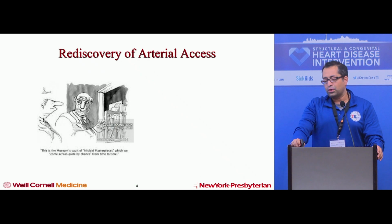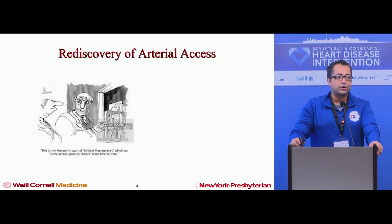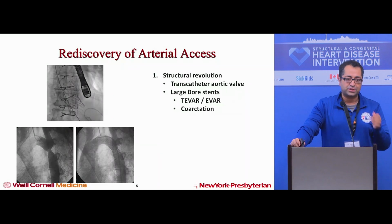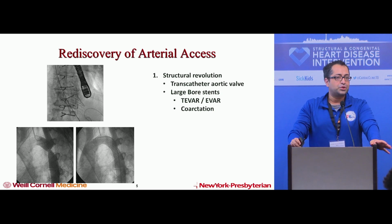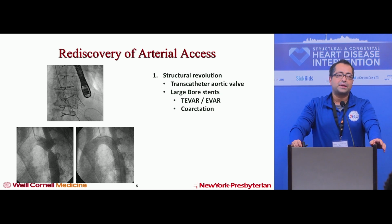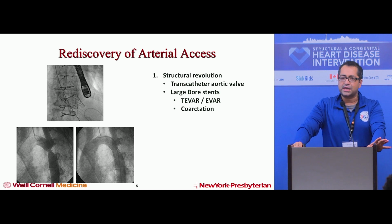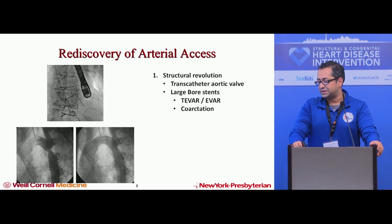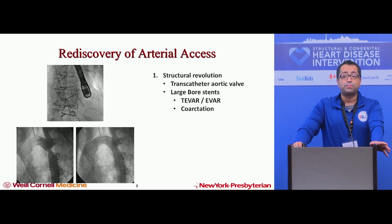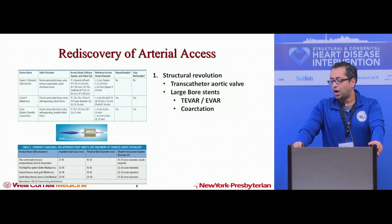And so, the reason it's been rediscovered as to why we do arterial access has really been the revolution of need for large vessel access in the past couple of decades. That started with transcatheter valves, and I'm going to focus more on the arterial side, but remember, what I'm talking about is apropos to anything on the venous side from the size of the sheaths. Large bore stents, such as TEVARs and EVARs and coarctation stents, which a lot are familiar with.